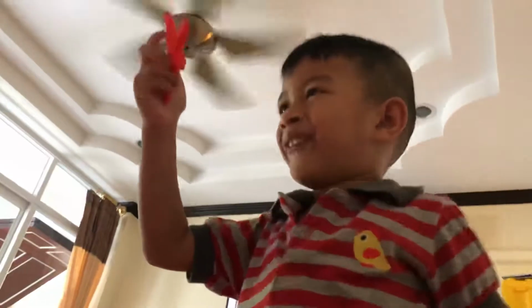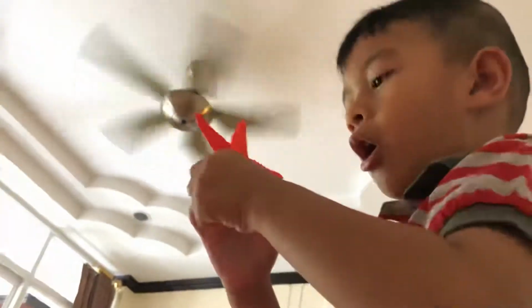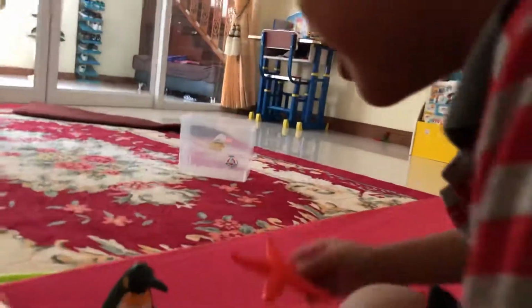Fish. That is the starfish. What is the color of the starfish? Orange. Orange starfish.